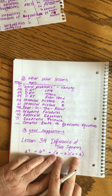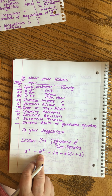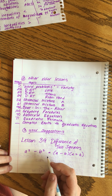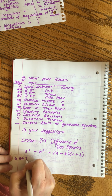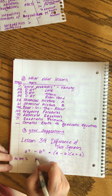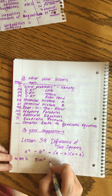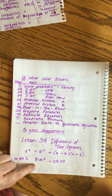You could just know that if you ever multiply those two binomials together, you're going to get that. It always works out that way. And so here is an example where I can show you how this works. It says solve 81m squared minus 25 equals 0. It says solve this by factoring.